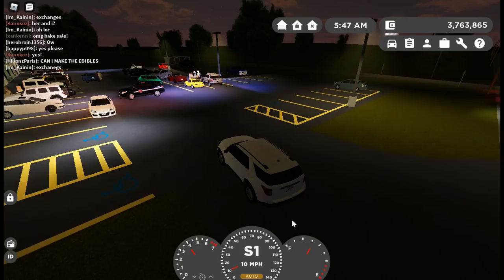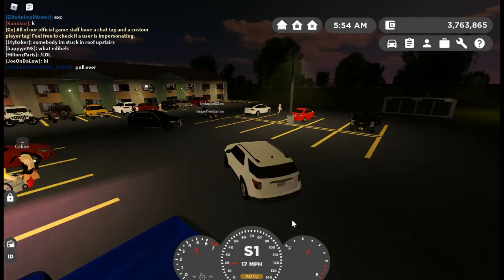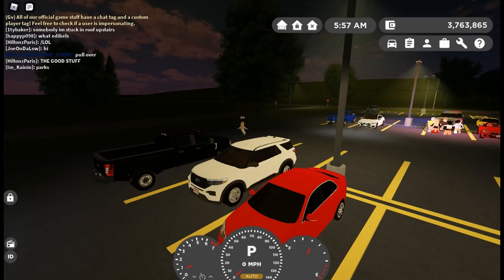Alright, we made it. And curfew is just about ending. We made it without getting caught. Jesus! Let's go to the bake sale. Oh, yeah. Let's buy some treats.